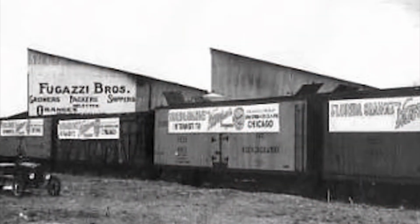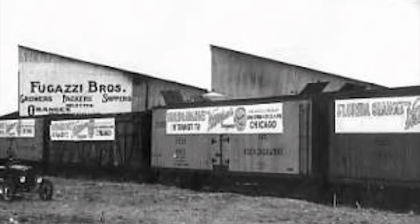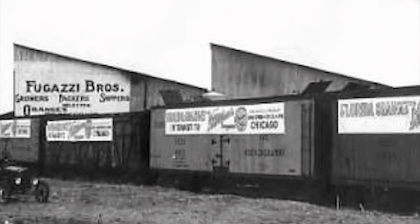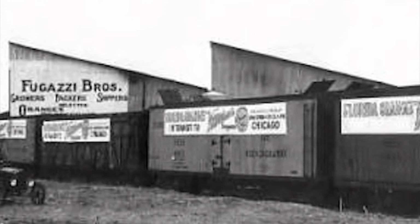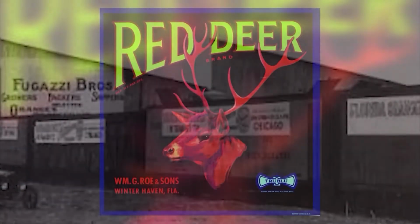In February 1920, through the efforts of J.W. Sample, a carload of grapefruit was shipped free of charge by the Florida Citrus Exchange to Chicago for use of the sufferers of the flu epidemic in that city.